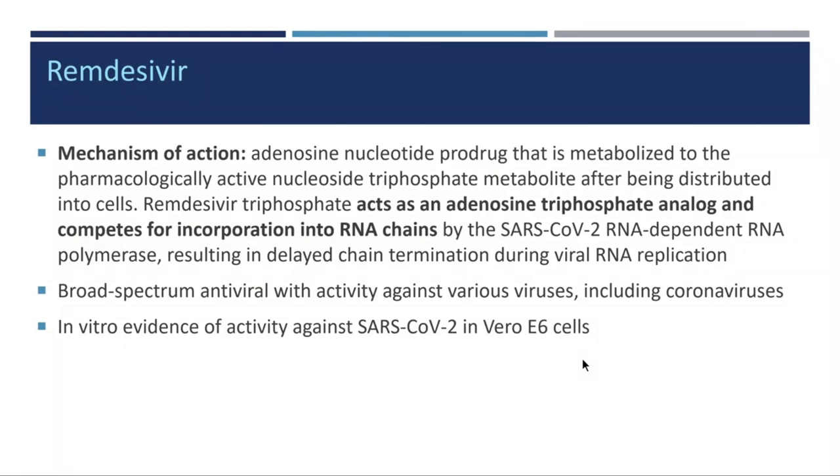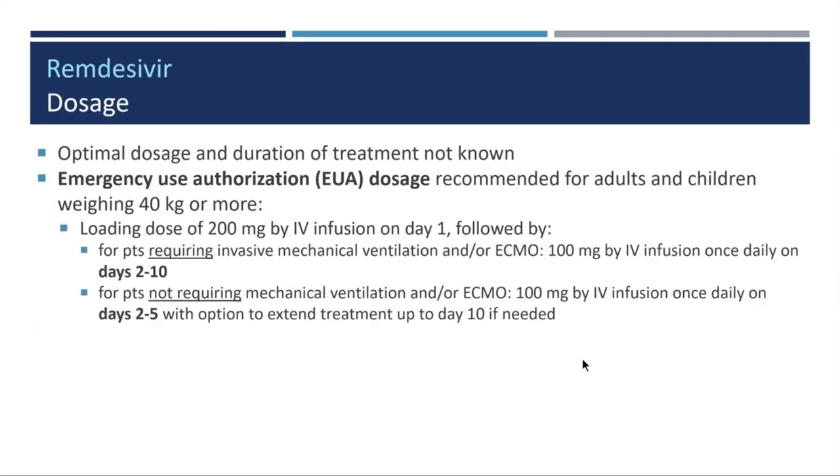It has broad spectrum antiviral activity against various viruses, including coronaviruses, and it was even investigated for Ebola and even SARS-CoV-1. In vitro, there is some evidence of activity against SARS-CoV-2 in Vero E6 cells, but clinically it is yet to be determined whether it does exert a clinical benefit. The optimal dosage and duration of treatment is not yet known regarding Remdesivir.